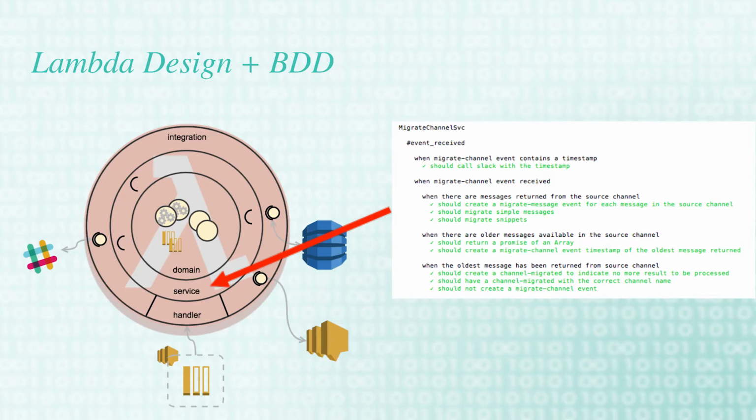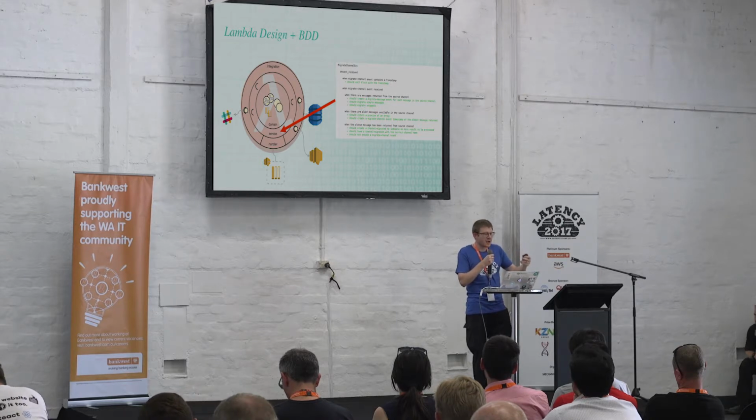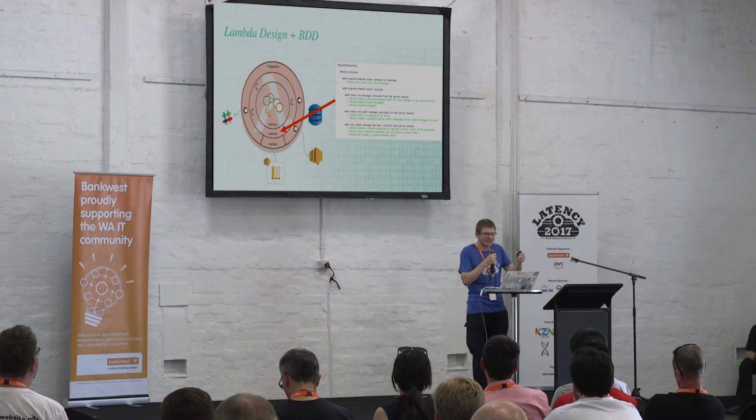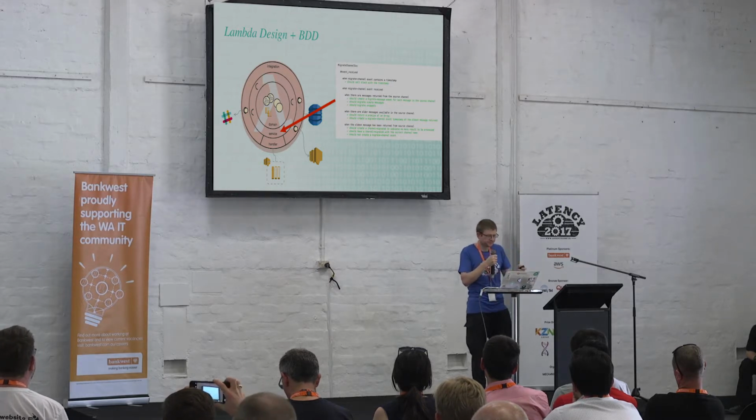So if you look back at our tests, they're hitting the service layer, which means that we don't need integrated services, we don't need dependencies on the outside world. We can describe exactly what we're expecting on the way in, what we're expecting on the way out, and we can have a high confidence that the service itself is going to work functionally.